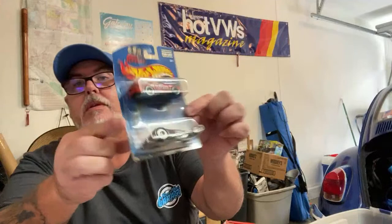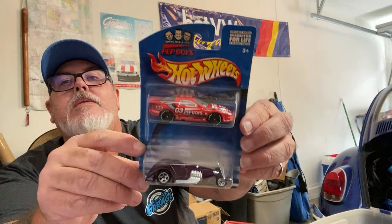This was an old random one I found at Pep Boys. It was a double pack. 2001. It's a double pack. They used to have stuff like that. I think the top one is the top one of Pep Boys. Yeah, it's Pep Boys race car. It's something different. I haven't seen a pack like that in a while.